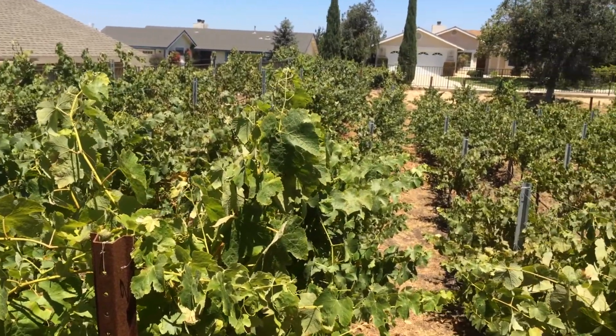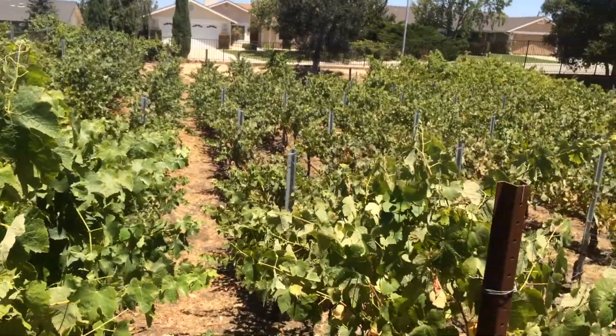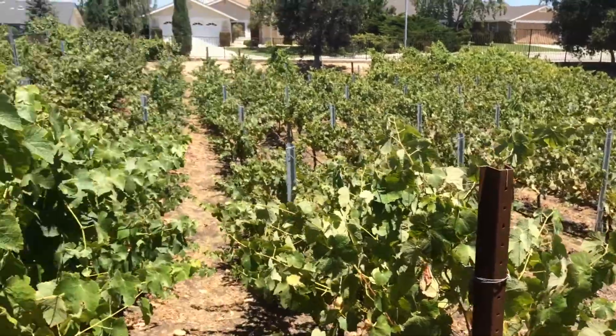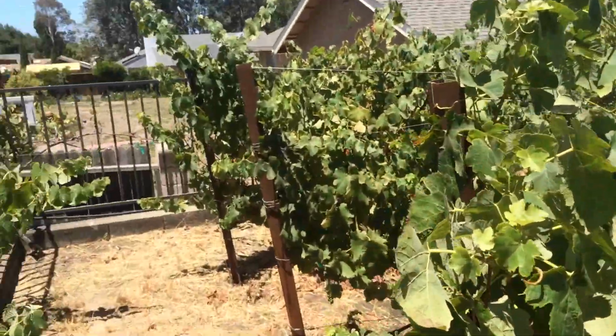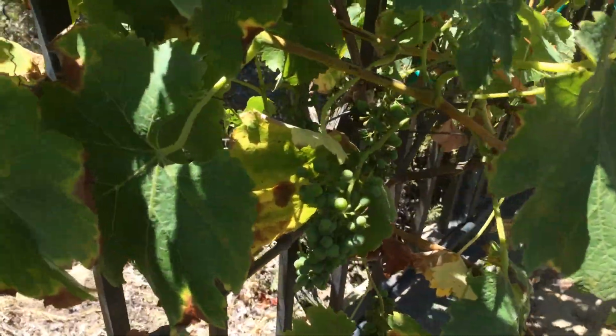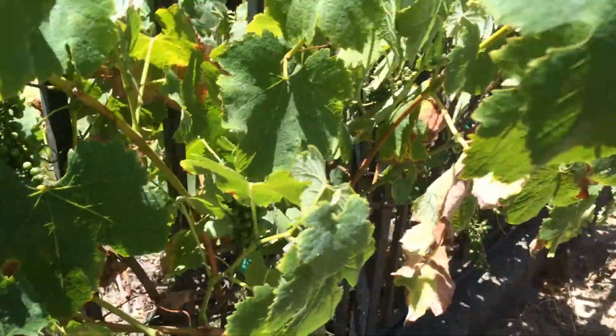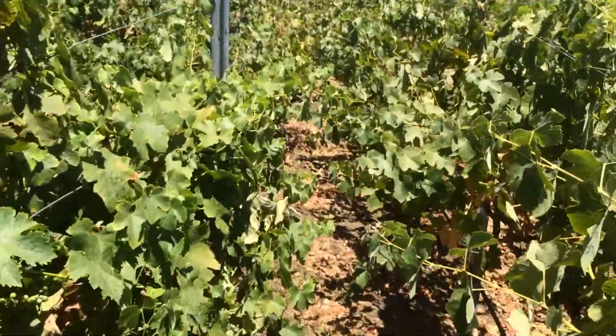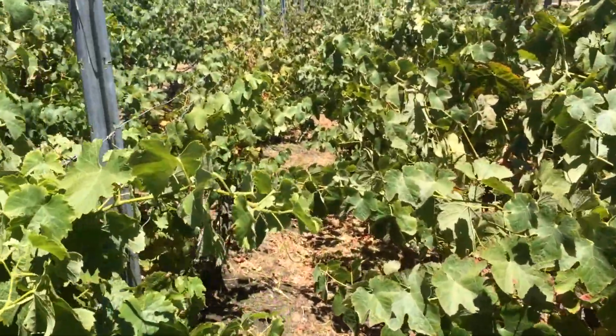I thought it was time to give another update on how things are going with our little family vineyard. It's been a pretty good year. I would say things are looking fairly nice. We've got lots of grapes for the Vineyard that have already gone through good bunch closure. I'm going to try to walk you down the same rows that I did last time we did, so you can see where we're at.